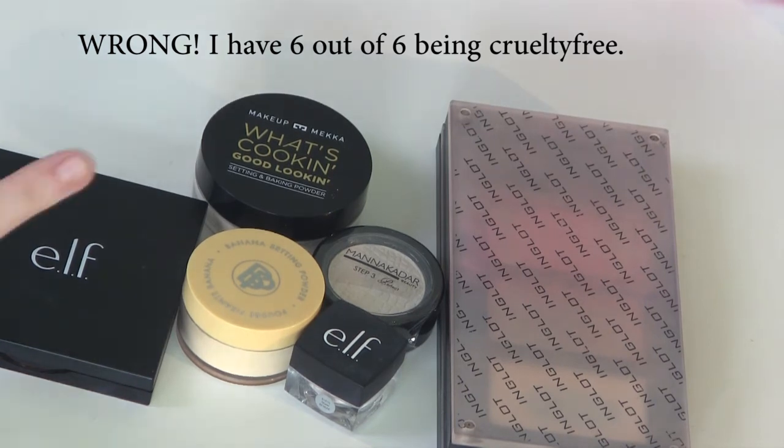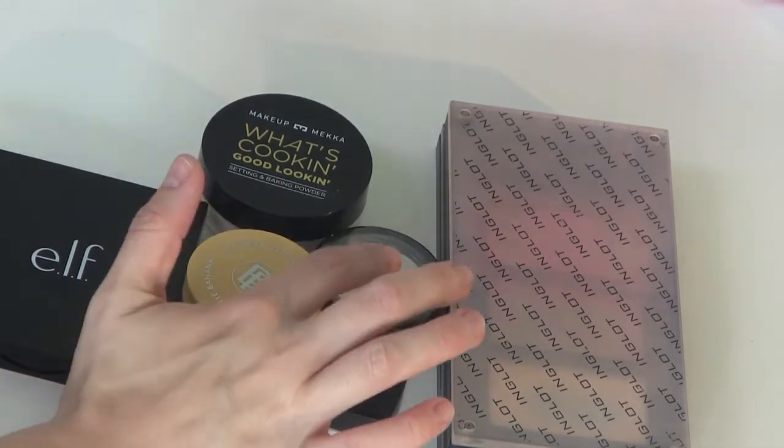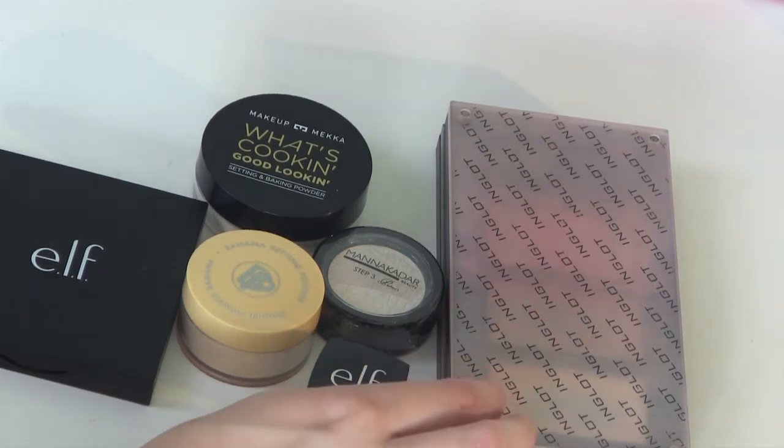And let's see, e.l.f. is cruelty-free. Bella Pierre is cruelty-free. e.l.f. Monica Dar is cruelty-free. Makeup Mecca is cruelty-free. And I consider Inglot to be cruelty-free.